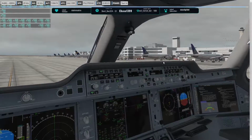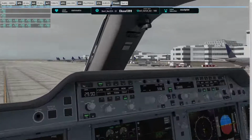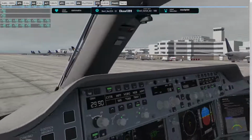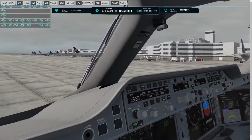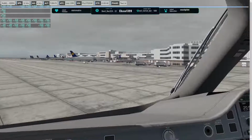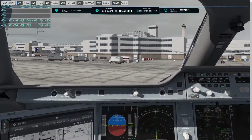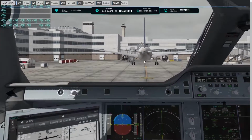And we're gonna kick this guy out. I need that gate. Unless... Nope, I need this gate. So this airplane will disappear, because this has got the double gate that I need.